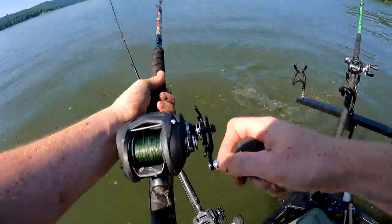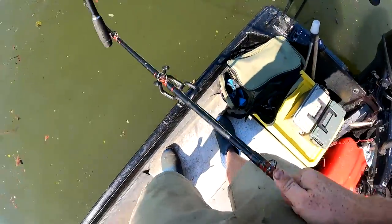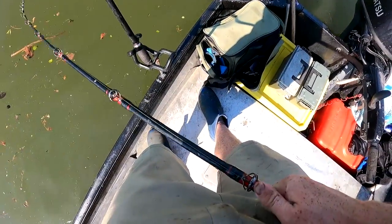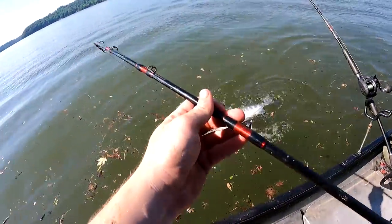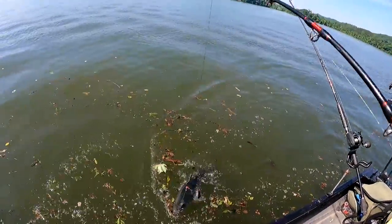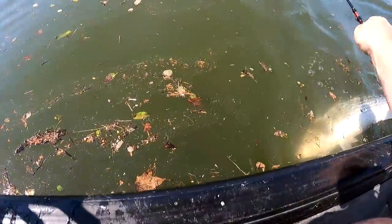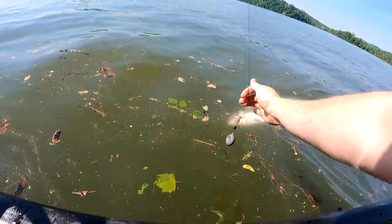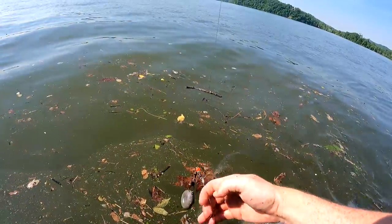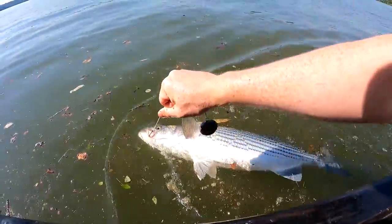Nice striper. Third striper of the day. Man, we've caught a lot of fish, guys. We've just caught a ton of fish. See if I can get this guy in. Come here. Let me see that mouth.